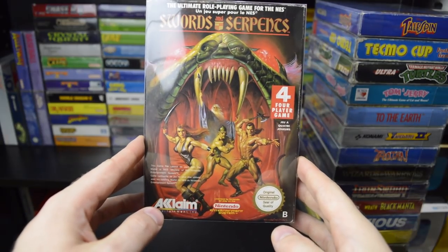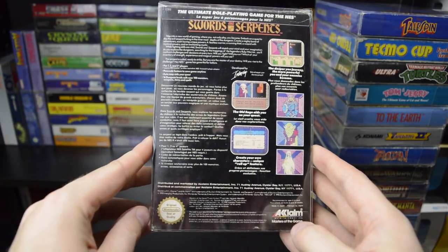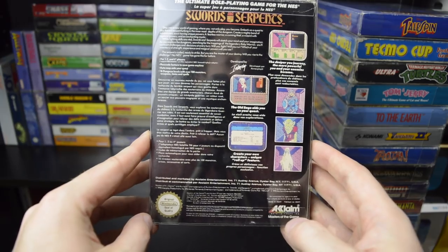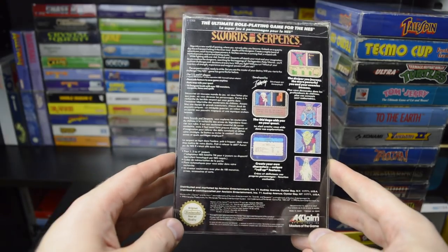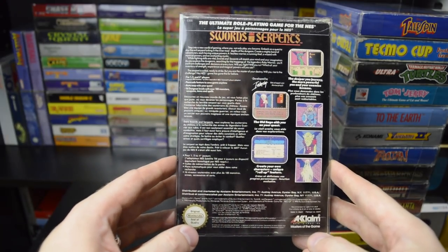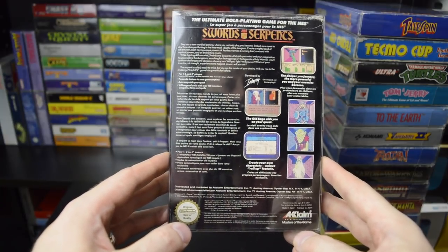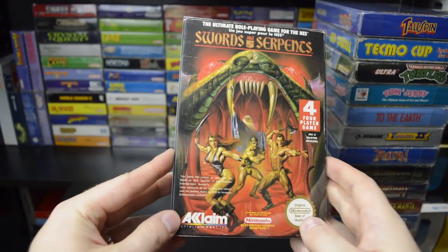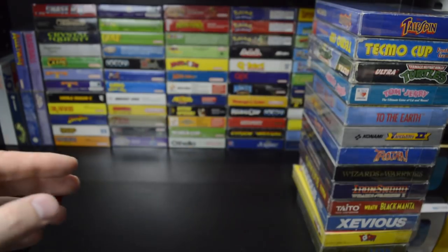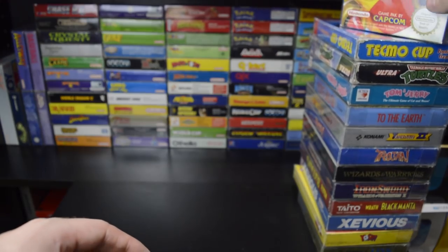But speaking of four-player games, here we have another back-to-back. Swords and Serpents, and this is a lot heavier RPG game than Gauntlet. Gauntlet was just mindless hack and slash in an RPG setting, but this actually has a lot more depth to it. It has the experience points and all, and a nice game. I never played that game with three friends, but I think it would be really fun to try it out if I can get the crew together.